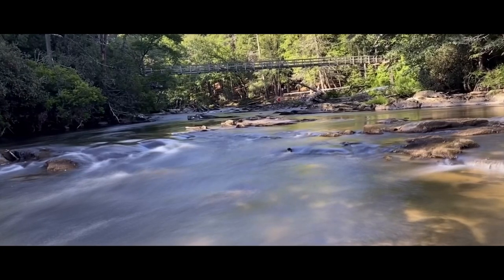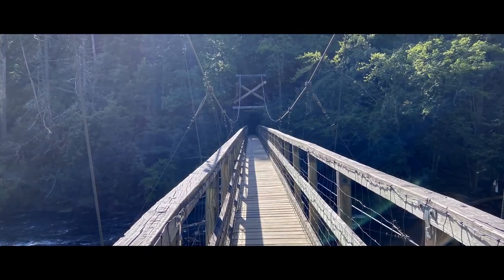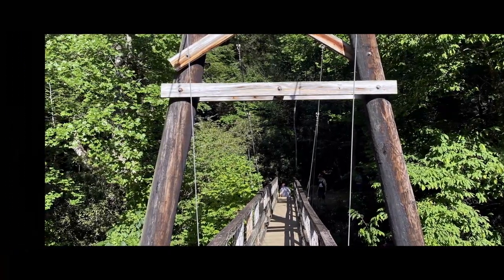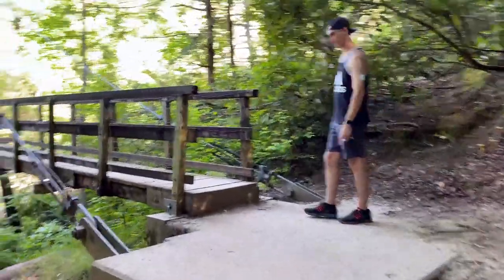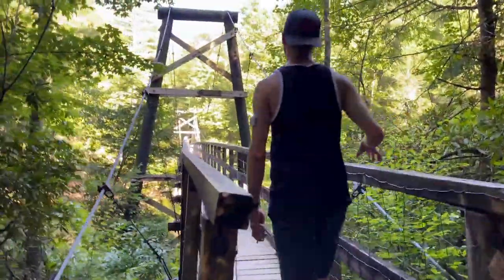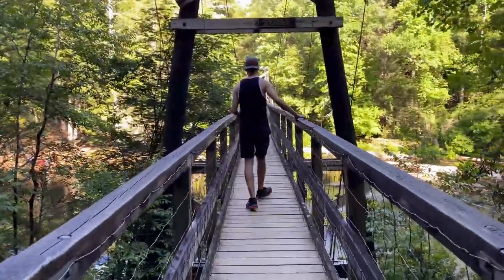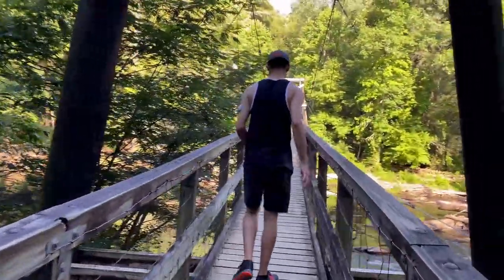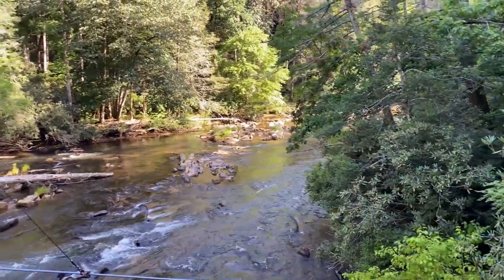All right, guys, so welcome to the Toccoa Swinging Bridge in Suches, Georgia. It's like a suspension bridge over the Toccoa River. You can feel the bridge moving when you're walking on it. I don't want to have to fall over or get sick. It rocks from side to side. And then you look out over the Toccoa River.